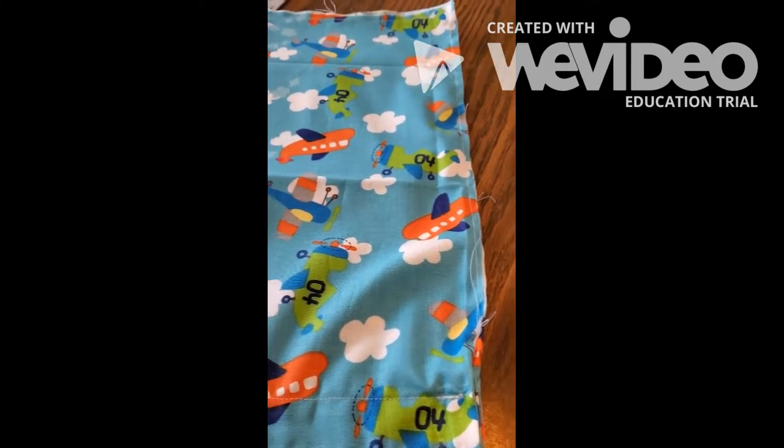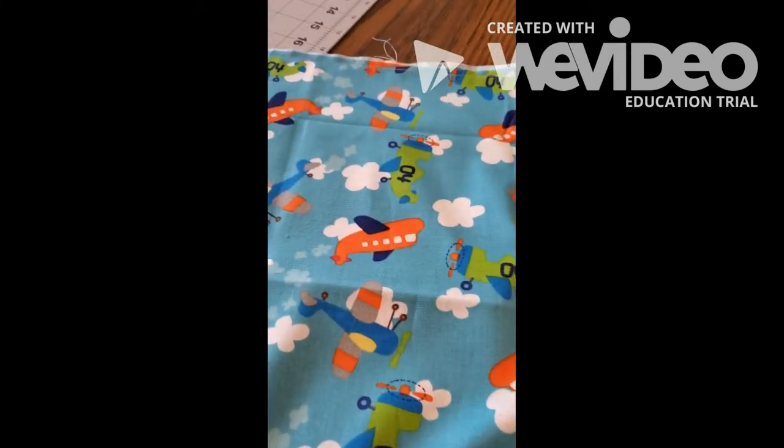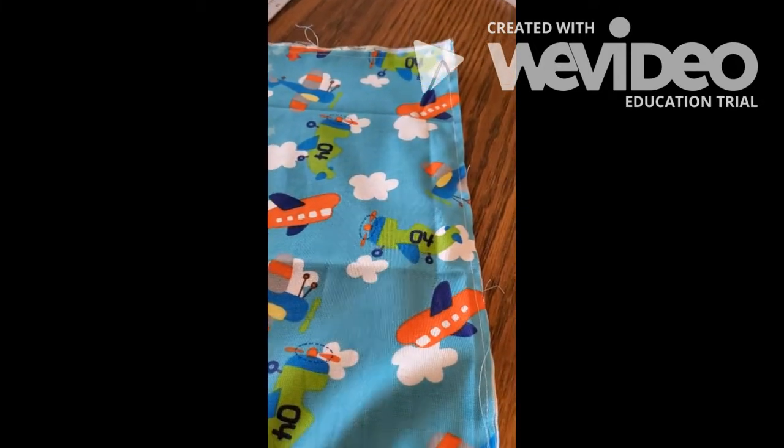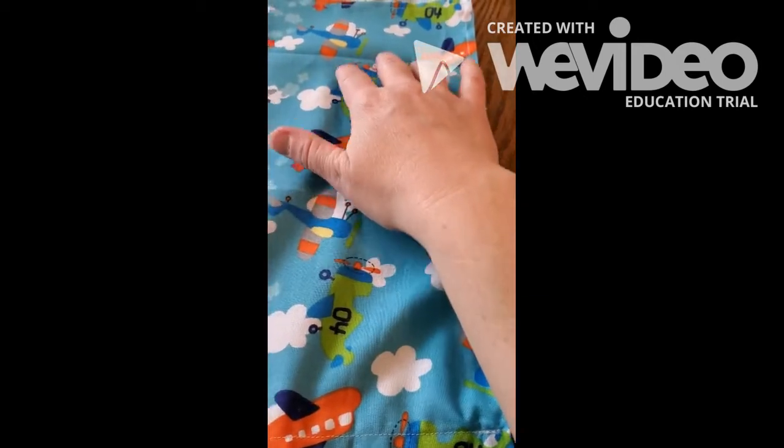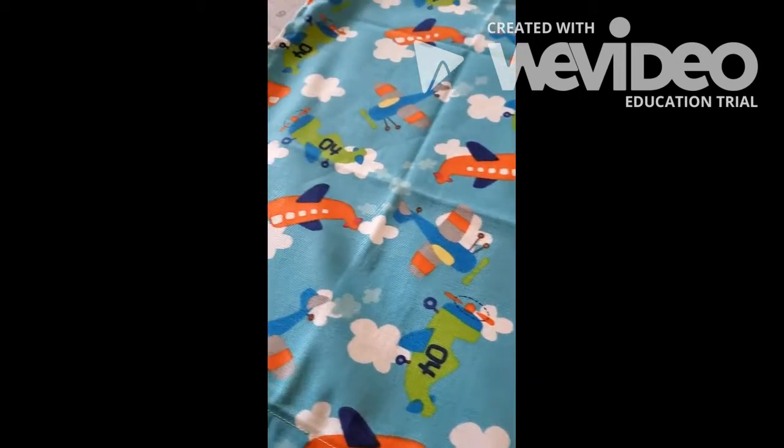So this was the beginning part of the French seam that they had you do. They have you do like a really close edge on this bag. And as you can see, this is kind of bubbled a little bit. It was a little bit tough.